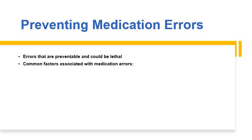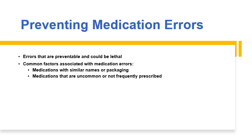So, common factors associated with medication errors. These are things to be mindful of. Anytime you have medications with similar names or packaging, it's very important to make sure that the patient is educated on their medications. Also, medications that are uncommon or not frequently prescribed. Make sure that you educate yourself if you're unfamiliar with a medication that one of your patients has taken, which could happen, because regardless of how much you practice, there are always new medications.